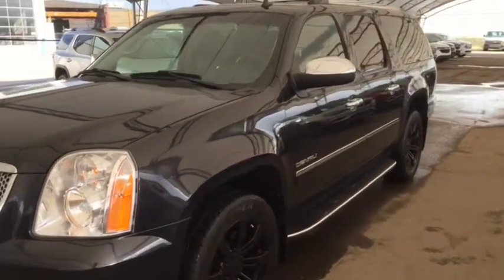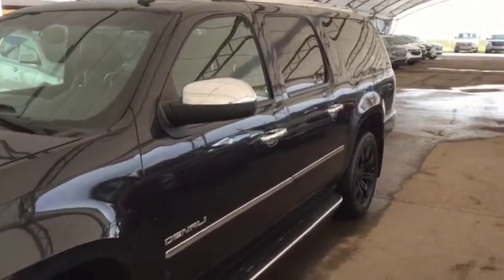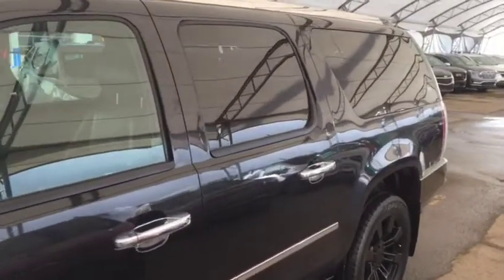This is a pre-owned 2011 GMC Yukon XL Denali in gray.